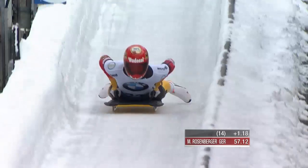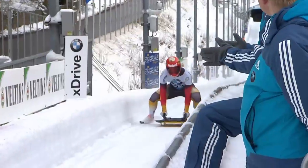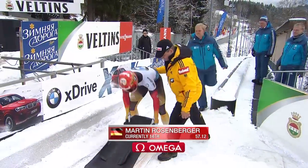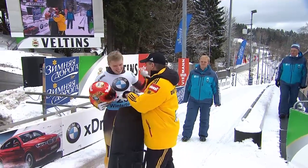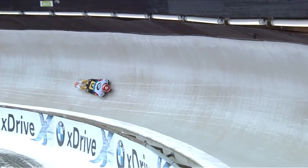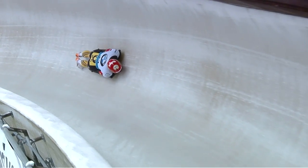And no expectations. Look, he's in a really tight group. 1.17 Hiro Takahashi, 1.18 is Rosenberger, 1.19 behind Karl Chess, 1.20 behind Sergei Chudinov. 4 sleds in 300s. Big smile on his face. No expectation. Go out and enjoy it. Look at his head down here. That's the G-force thrusting it down.